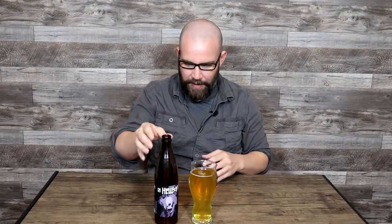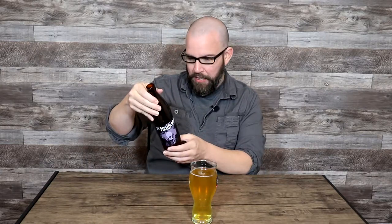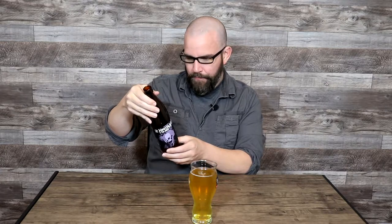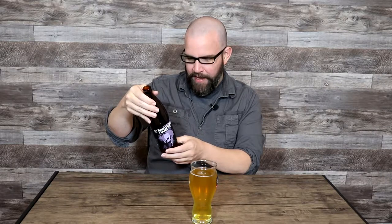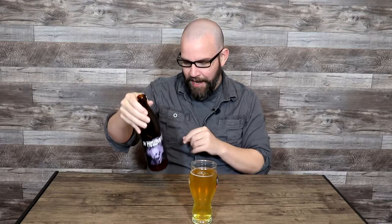First thing you get is that malt backbone, then that immediately gets out of the way and it starts to open up to a slightly citrus character. I am guessing, traditionally, this style is brewed often with orange or lemon peel. Let me see if they mention anything on the label. Fresh citrus peel and use specifically German Mandarina hops, in case you're curious. So yeah, that citrus does come through.